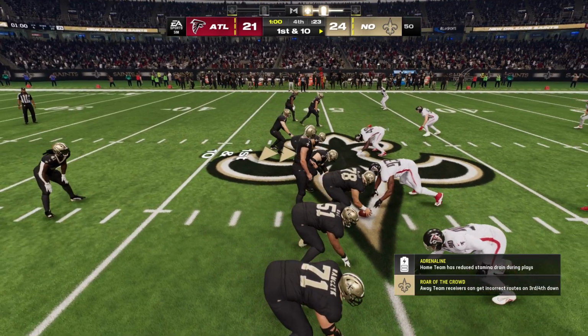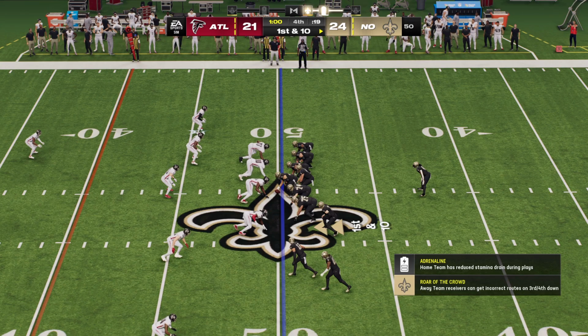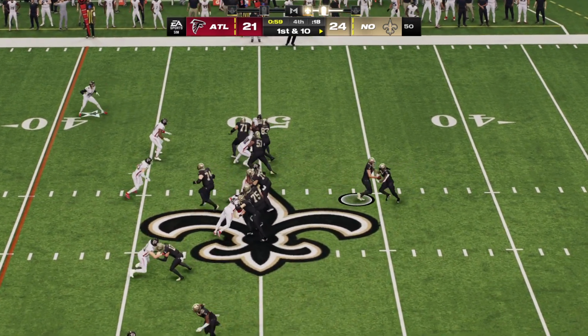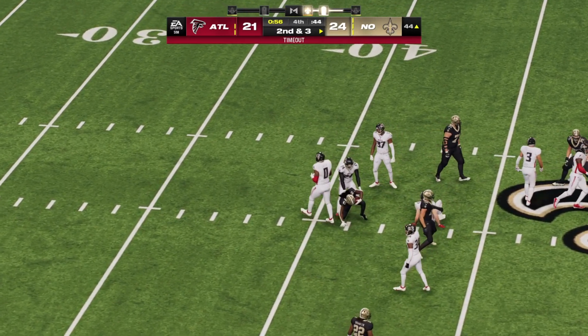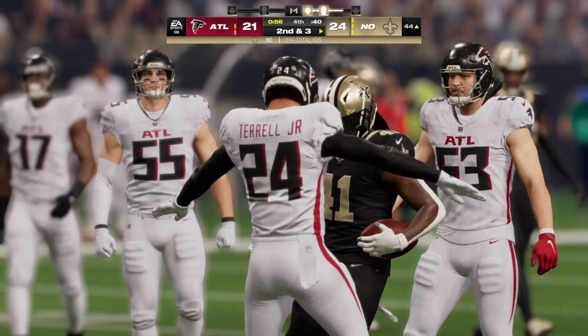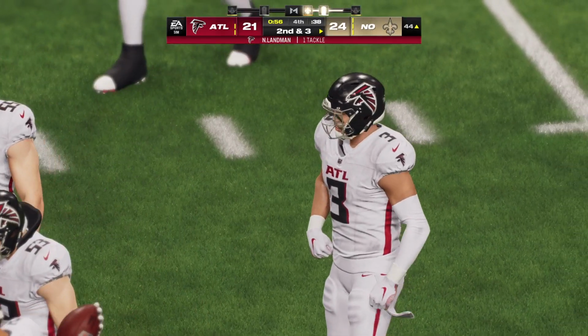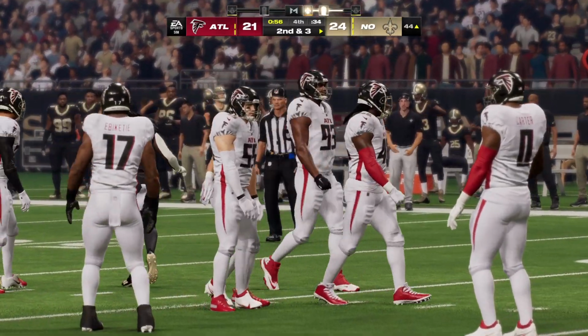So good starting field position for them here as they come up first and 10 right at the 50-yard line. Again, this is Kamara. And this will be stopped at the 44. That one good for 7 yards. Now the Falcons going to use one of their timeouts as they get it with under a minute to go now in the football game.